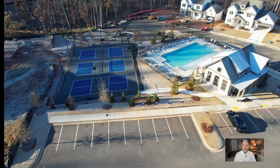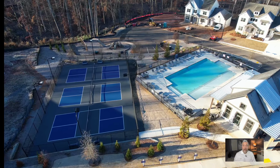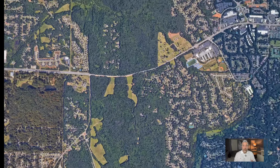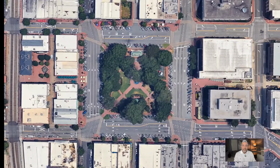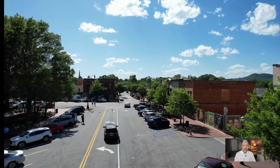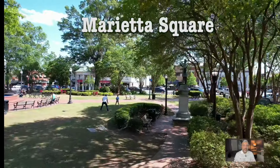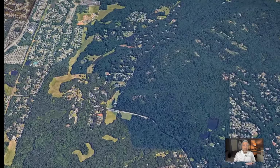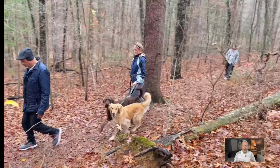The amenities are amazing in this neighborhood. You have a swimming pool, pickleball courts, tennis courts, a playground, and walking trails. Plus, within a half a mile, you will find Home Depot, Lowe's, Publix, Starbucks, Chick-fil-A. And not to mention, within 10 minutes, you can drive to Marietta Square, where you will find an array of restaurants, boutique shops, and also seasonal events. And if you are an outdoor enthusiast, you will love being within 10 minutes of the Kennesaw Mountain Trails, where you will find miles and miles of hiking and biking trails as well.